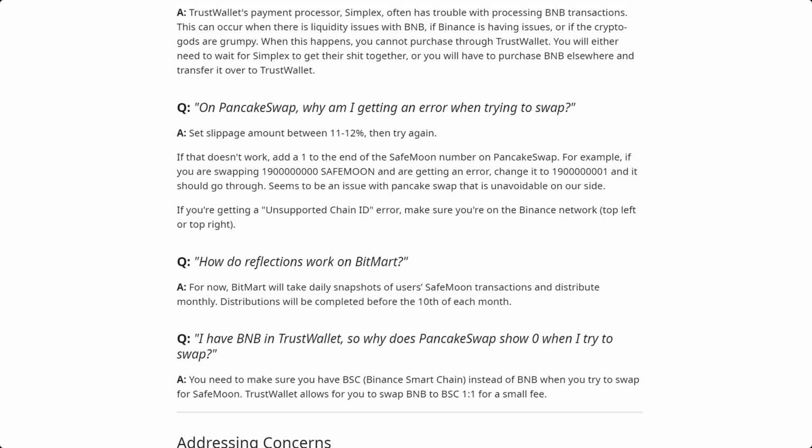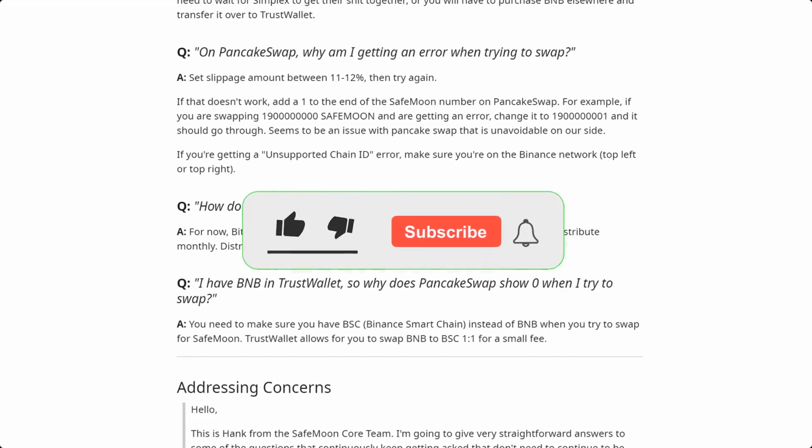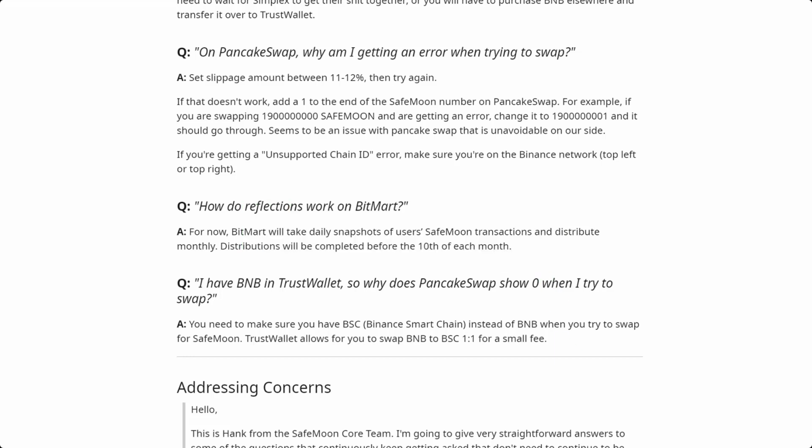So for example, if you are swapping 19000000 SafeMoon and are getting an error, just add another 1 to the end and it should go through. Seems to be an issue with PancakeSwap that is unavoidable on the SafeMoon team side.